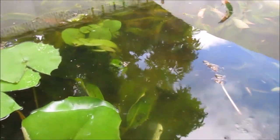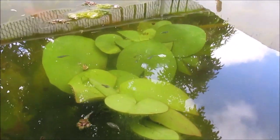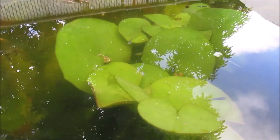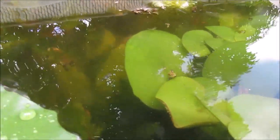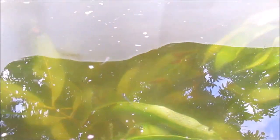The first brood is sizing up quite nicely, even though we left them in here when another brood is currently underway. We can see now that they're all blue opalines, just like their parents. There's so many in here, it's crazy. The eventual plan is to harvest them at about 1.5 to 2 inch size and sell them to the pet stores.